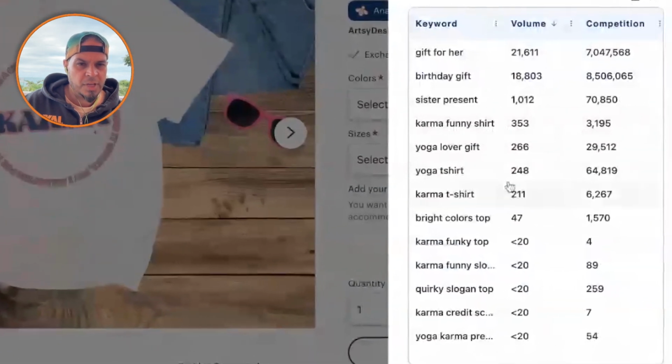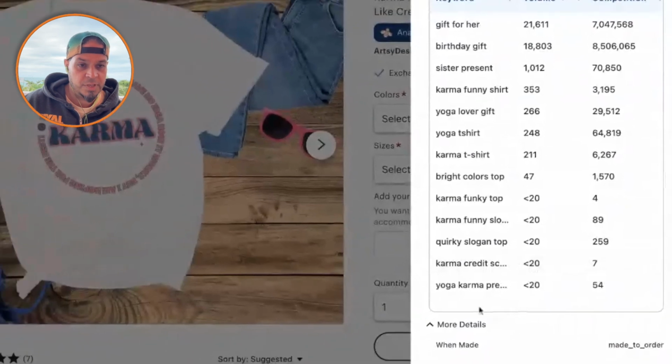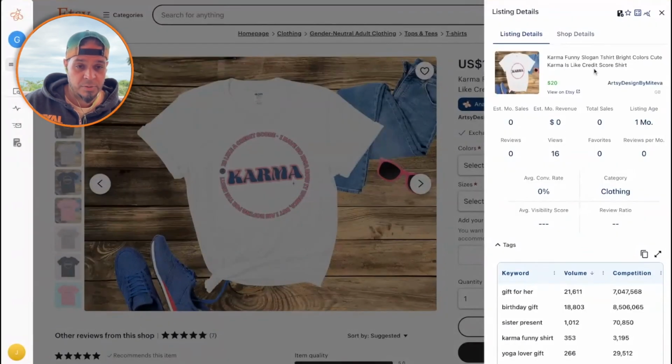Gift for her, birthday gift, sister present. Okay, karma, yoga, quirky slogan top, karma credit score. Like, karma credit score, nobody's going to be searching for this. So you have no competition and no search results. You've got to start thinking like a shopper here.